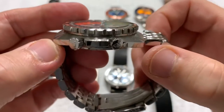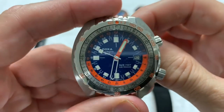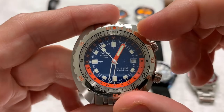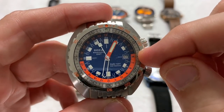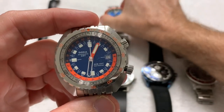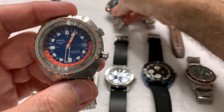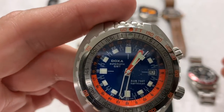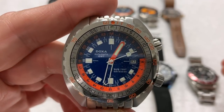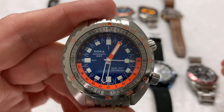It is a heavy, heavy dive watch. Solid chunk of stainless steel, and unique in the fact with the bezel, not only on the inner track of the bezel do you get the dive time in minutes like you see on a standard dive watch like, say, this one, but you also on the outer track get the dive table calculations corresponding to the depth.